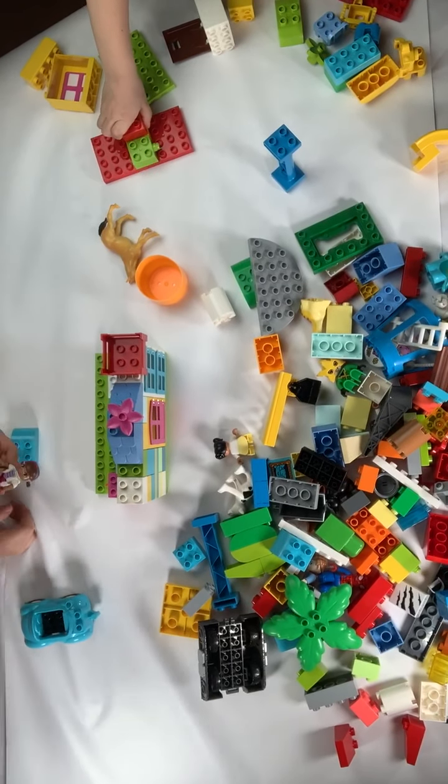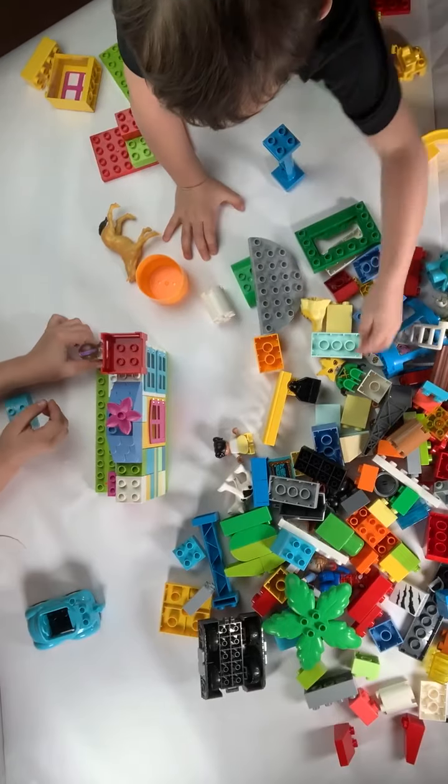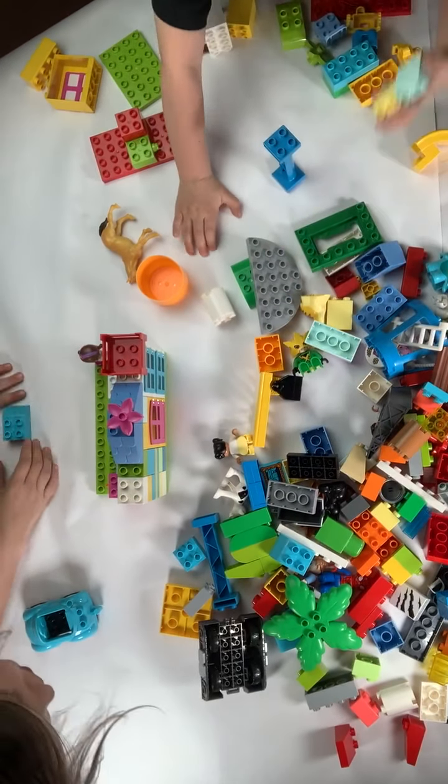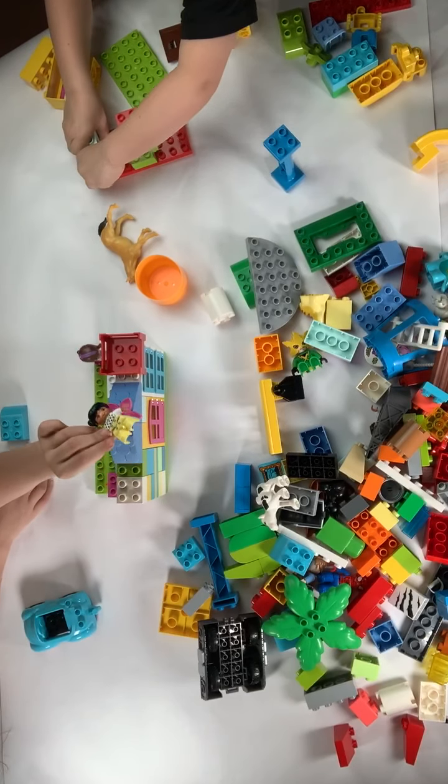Okay, so I have done with Stephens. I kind of want to put her, she's going to be the mom. Now, who do I want to be the kid? I think I want her to be the kid.